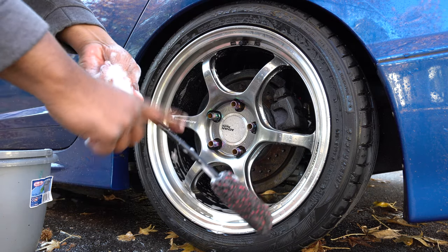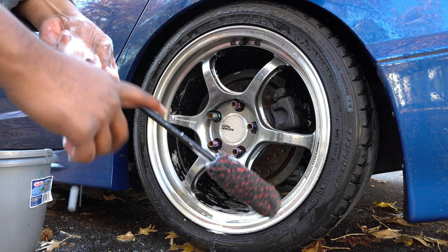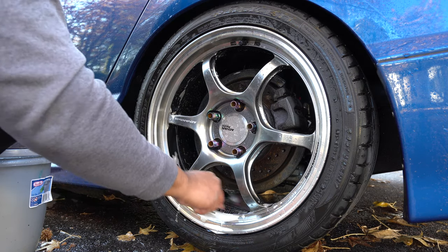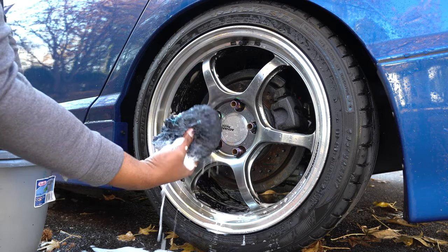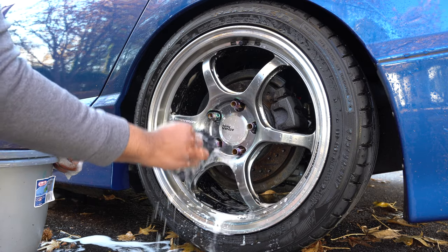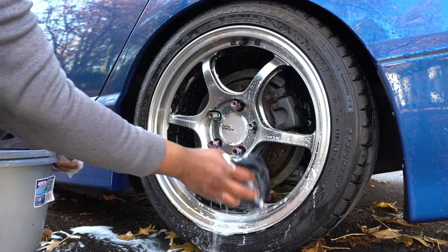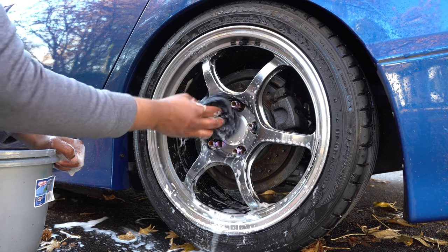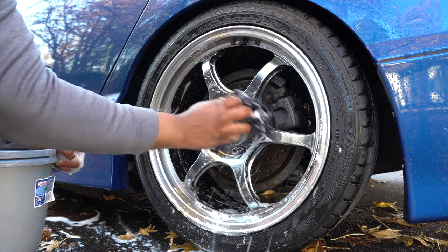This plastic piece will not damage your car because it's made out of plastic and it's very strong and it's not gonna hurt the wheel at all. So if you hit the wheel by accident, it's not gonna affect it at all. Sometimes I put my hand in the mitt, but most of the time I will hold it like this and just wash the face of the wheel. I'll start in the middle where the center cap is, start on top of the spokes, and make sure I get in the middle real good.